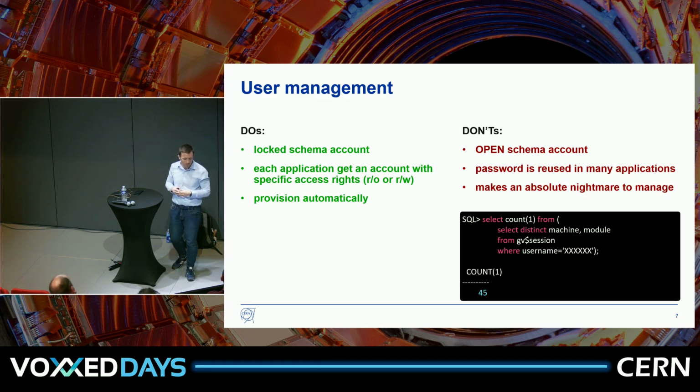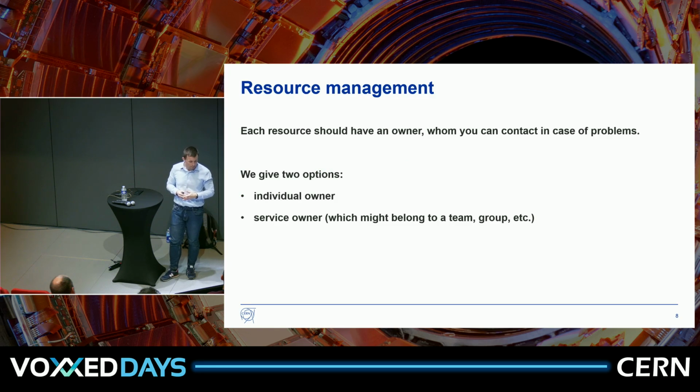So this is an example from our production system where the same user is used by 45 different applications and users. So imagine somebody deleting some data from a table. You don't know who did it, or from where. It's pretty hard to debug. So this is what we are always trying to do to make it right: to create accounts that are used only by one application.